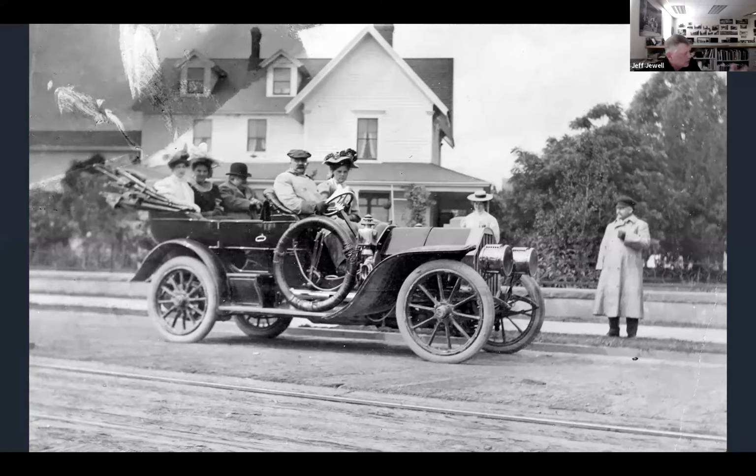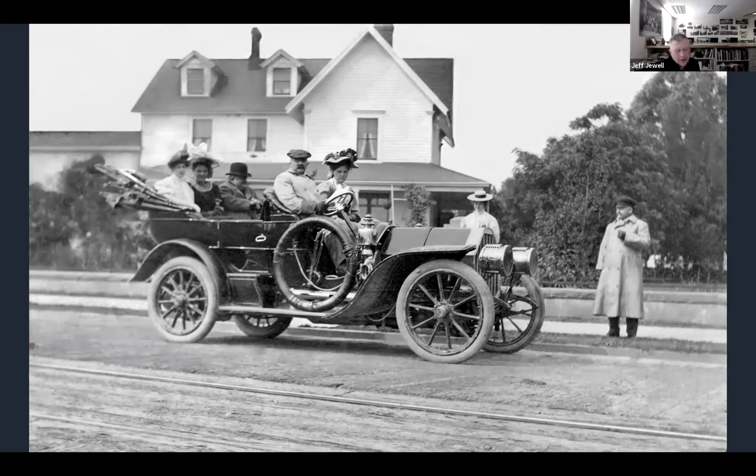So if somebody wants this one, in front of the E.W. Purdy House on Eldridge, it's a great shot of an early car. Great, but it's going to take some work, and you can render it, get rid of some of these stains and the dust bits and all that kind of stuff. It just matters on how much time you want to put into it, how much time you actually have to put into it.